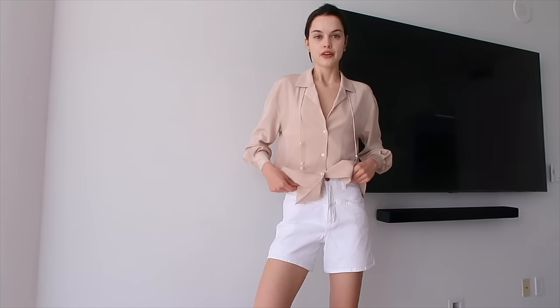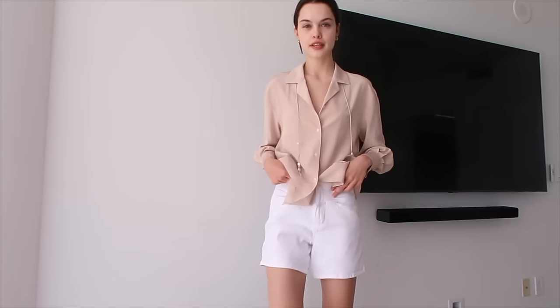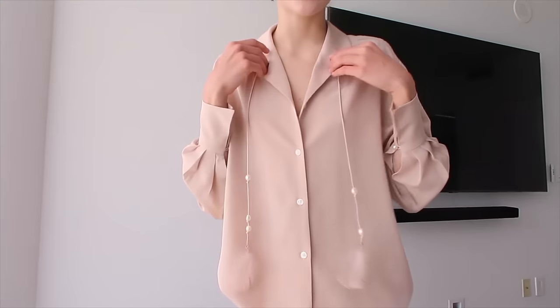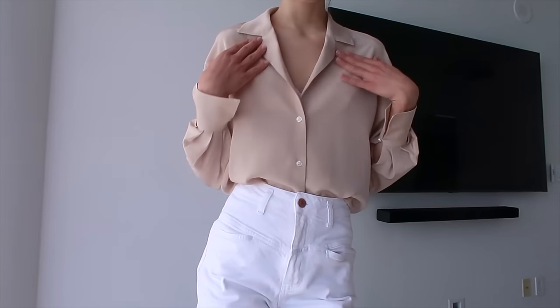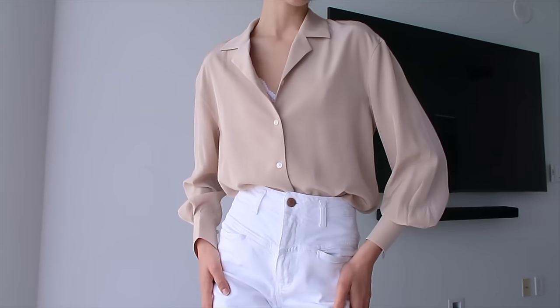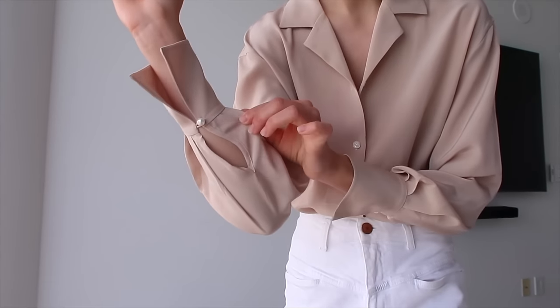So I'm styling them with these shorts that I previously showed you guys. I would wear this as an evening outfit because it is a bit more formal, but I'm gonna try a different pair of shorts that are a bit more casual. Okay, so I put on these white denim shorts. I quite like this combination. I think I'm gonna tuck it in and then maybe take these off for the more casual outfit. As you can see, I detached the pearl and the feather ties and this is how it looks without it. Also, I absolutely love these details on the sleeves.